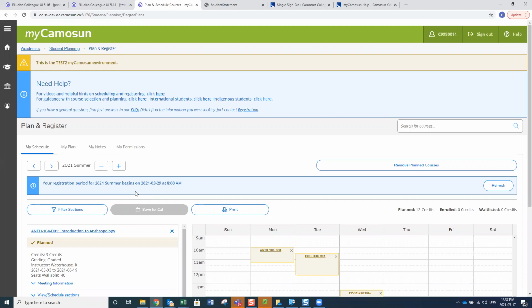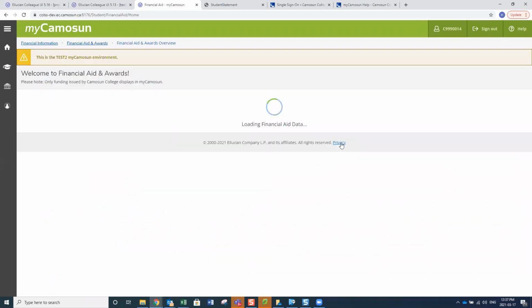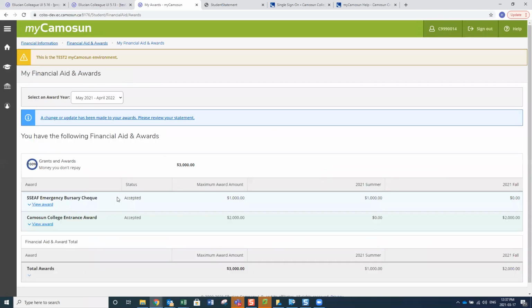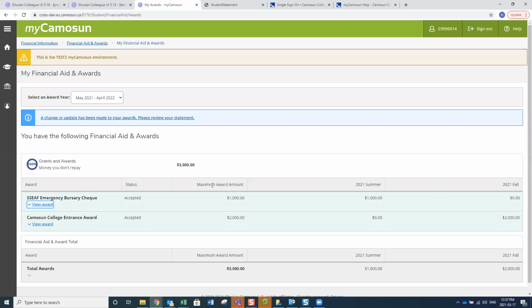The funding piece, you will be able to see your funding in the financial aid and awards module. You can go in there and see if your funding has been approved or not. So you have your financial aid and awards. This student doesn't happen to have OG, but they have some other funding here. So you can see, this is where you would be able to see the award amount and which term it's available for. So once OG has been approved, you can see it here.